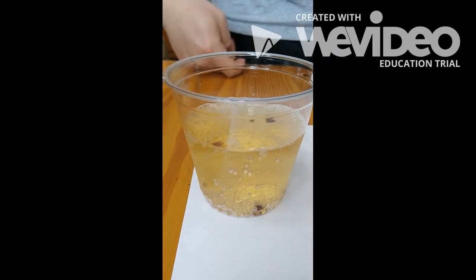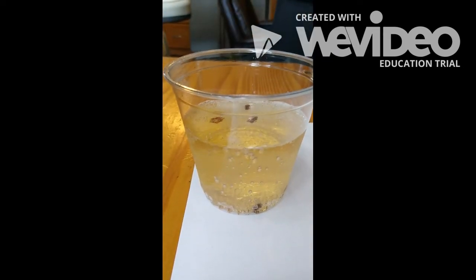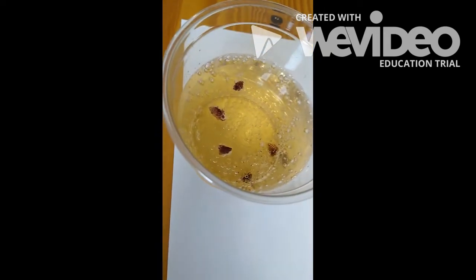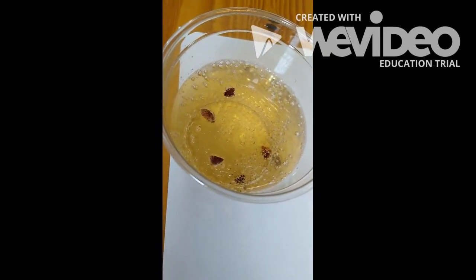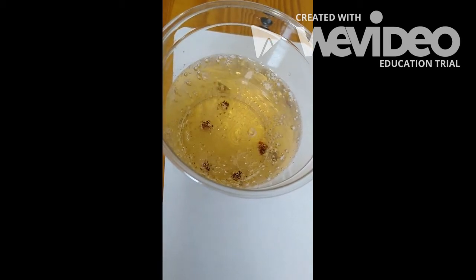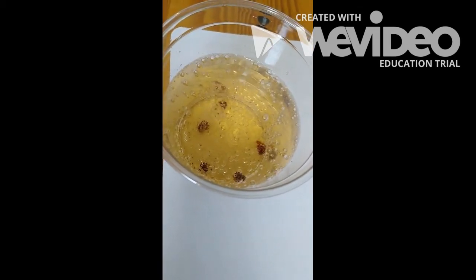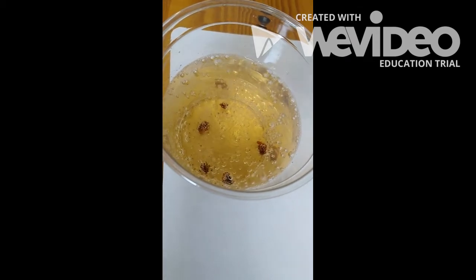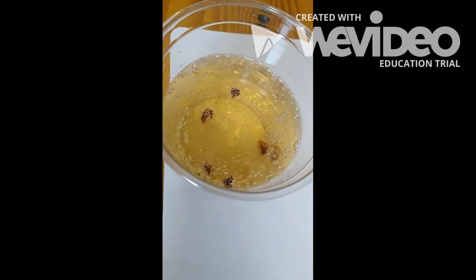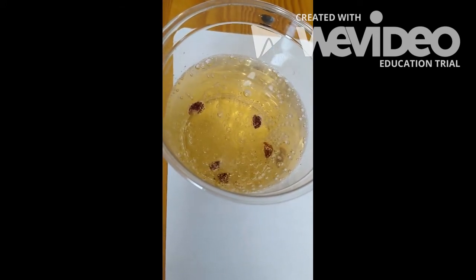If an object sinks, it means it's more dense than the liquid. If an object floats, it means it's less dense than the liquid. But notice that once the bubbles from the fizzy soda gather around the raisin bits, it makes the raisin bits less dense than the soda, so they float. The raisins get their own instant water wings. How cool is that? The magic is all in the carbon dioxide gas bubbles.